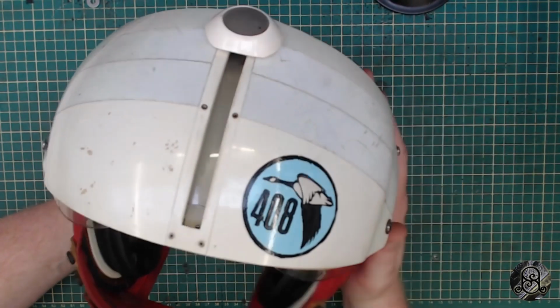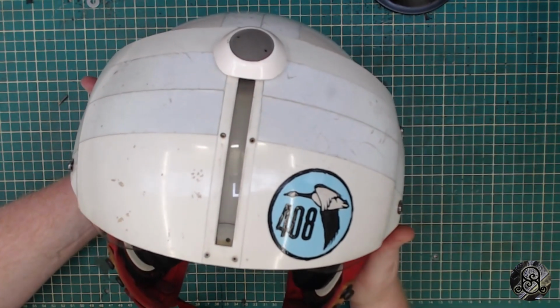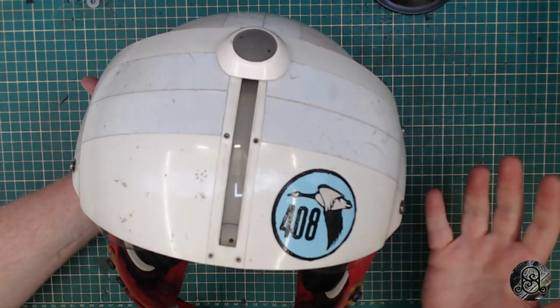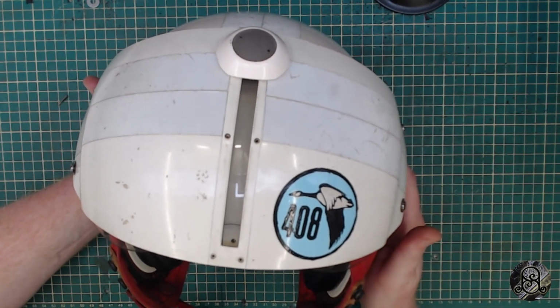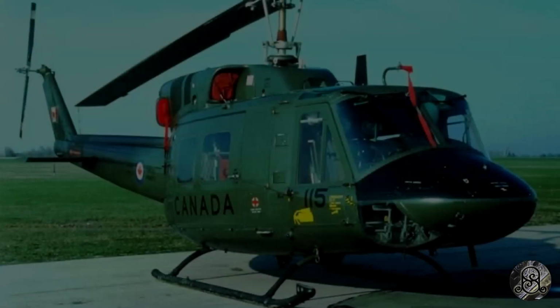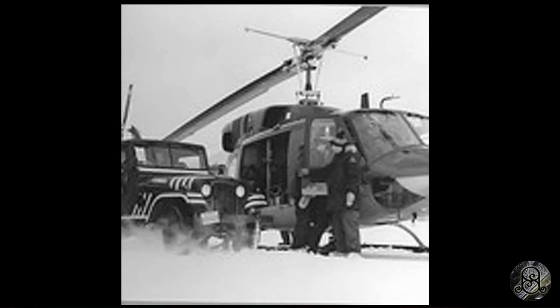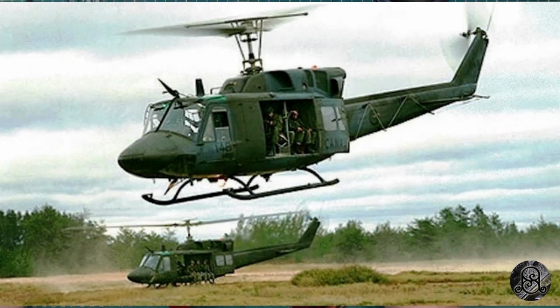So what were these guys up to? They were disbanded in 1970 as a bomber group or a transport group, and they were reestablished in 1971 in Edmonton, Alberta as the 408 Tactical Helicopter Squadron. Their primary goal then was to deliver equipment and supplies to troops, right? It kind of says what it is. It's a tactical helicopter squadron. But they would deliver the supplies inside of war zones. It's not like Coast Guard or something like that. It's not a disaster response. They were there in war zones.